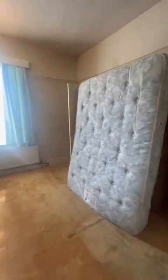Now this is the second bedroom. You can see you've got a very good sized double here. Property is coming to the market chain free.